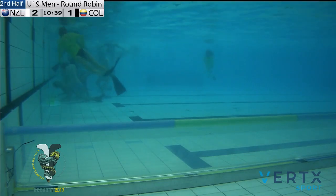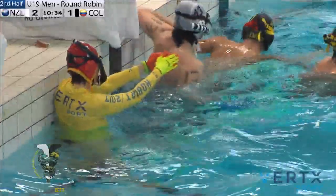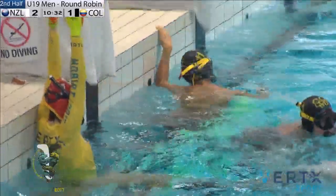As the Kiwis pop a goal in the tray there. So, sorry to the viewers at home, we've got a little bit sidetracked, but New Zealand's just popped one in the tray.